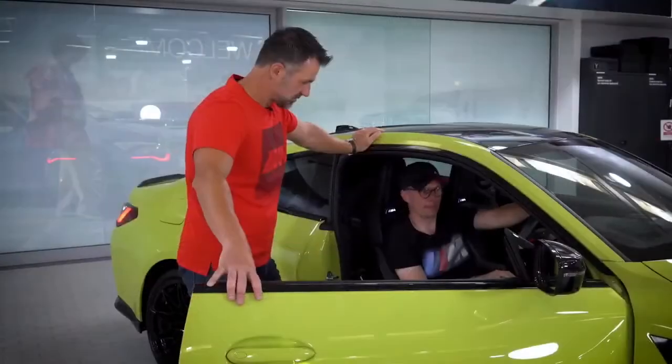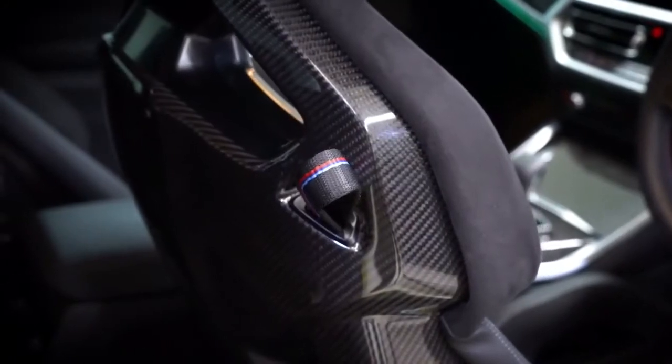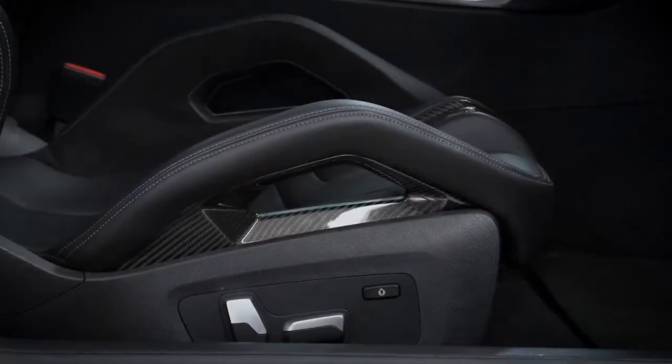Now the seats, Nick, my absolute favourite. Can you tell me? Yeah, M carbon bucket seats. They reduce weight by 9.6 kilograms. That is just staggering, that seats will reduce that much weight. Absolutely. Structure-based design, and you can dismantle the head restraint for motorsport and track activities.